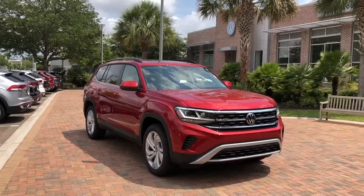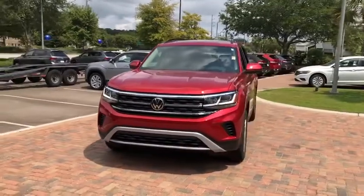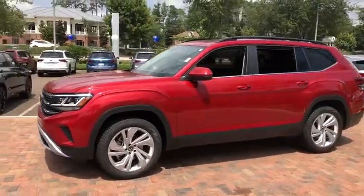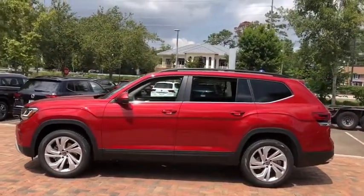Take a ride in the 2021 Volkswagen Atlas. The Volkswagen Atlas provides you all the flexibility you'd expect from a crossover vehicle with three rows of seating. The Atlas also features the latest in audio and safety technologies.